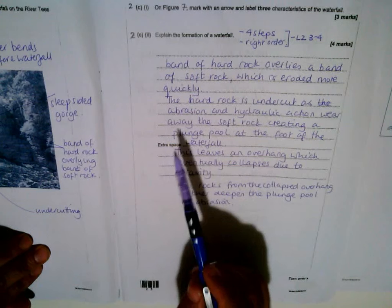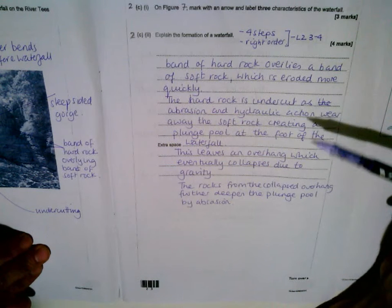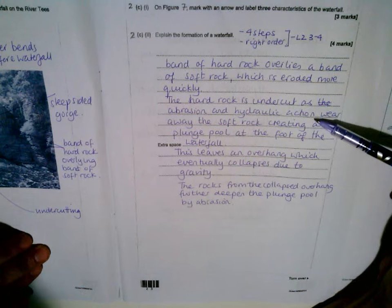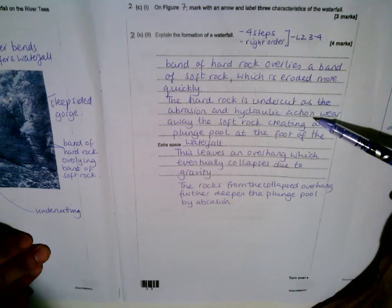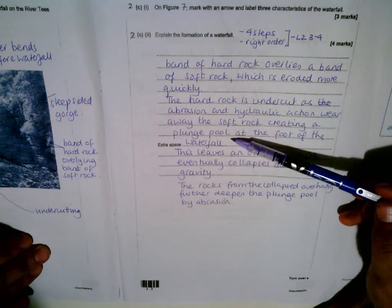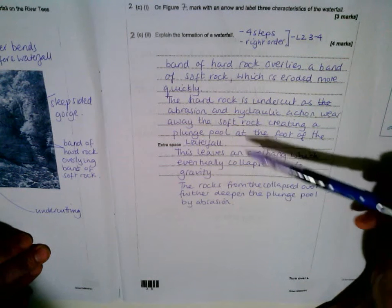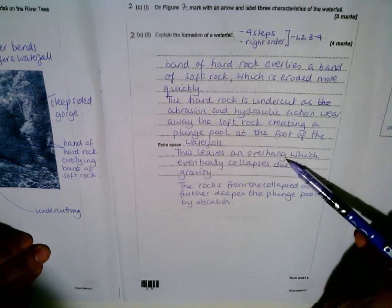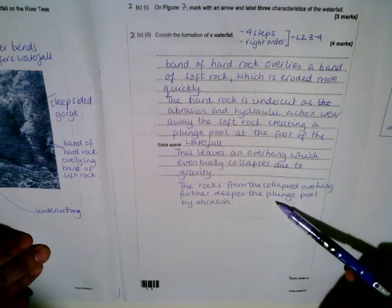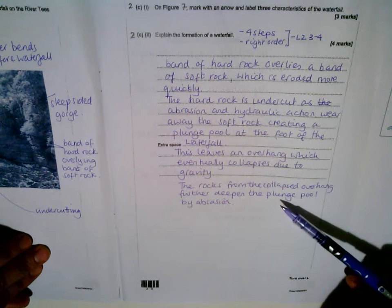We have to include the idea that the hard rock is undercut. It's good to include the types of erosion next, abrasion and hydraulic action, and to show how they create the plunge pool. So if we've got a plunge pool, our next point then is about the overhang, and that it eventually collapses, and that the rocks from the overhang then further deepen the plunge pool by abrasion.